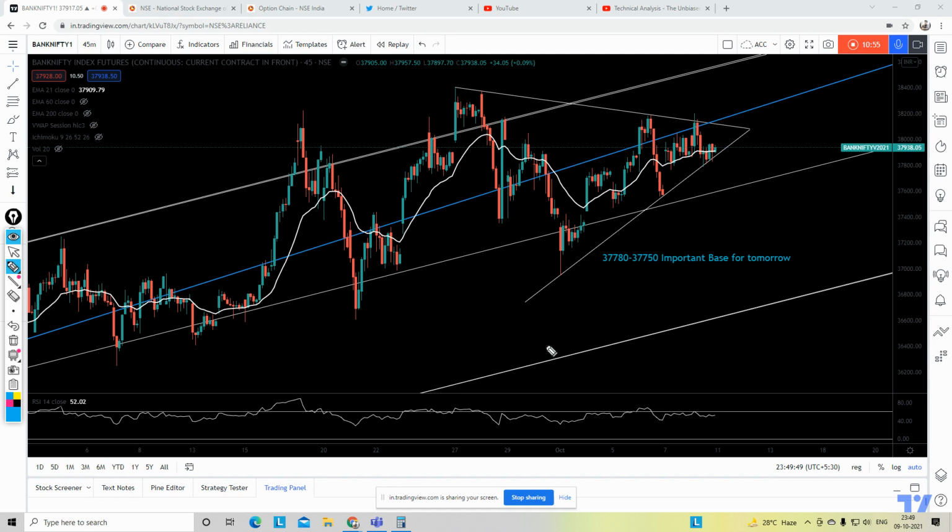Coming to the point quickly for tomorrow, Monday, 37,782, 37,750 is an important, crucial base. Nifty should not break down this area on the 45-minute chart. On the 45-minute chart. This level.